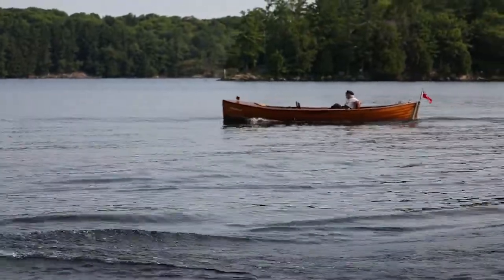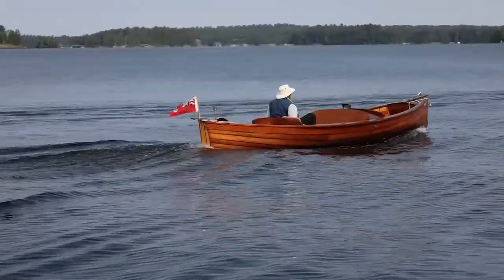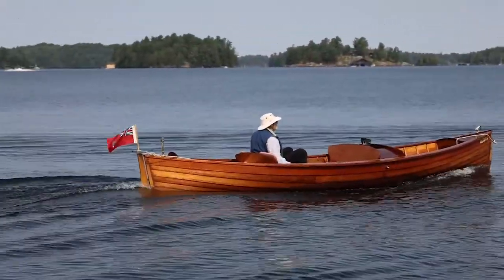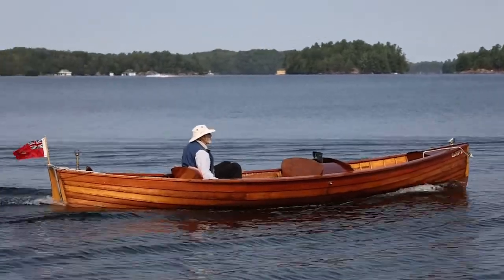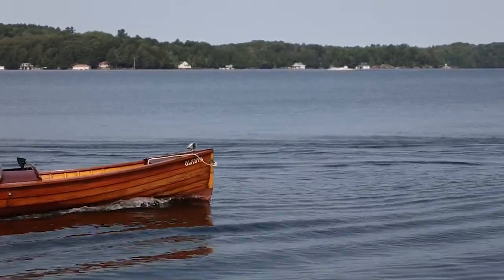It was found by Doug Brown in about 1984, stored by him, and has been a member of the Dispro Owners Association since its inception. I purchased the boat from Ann Brown last Christmas.